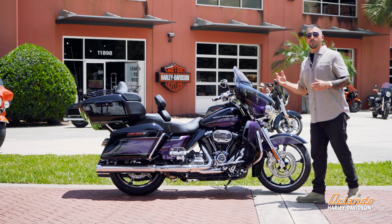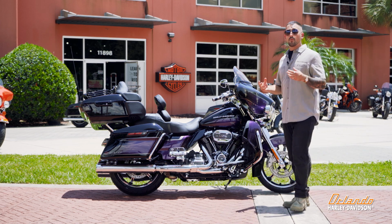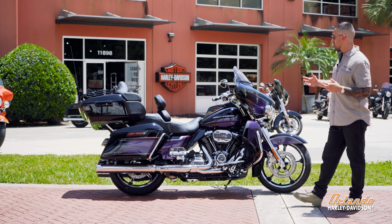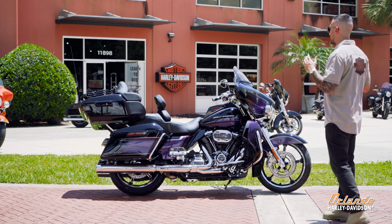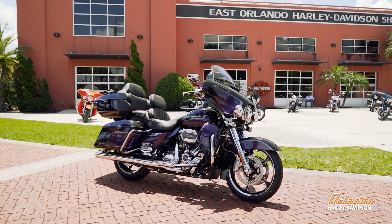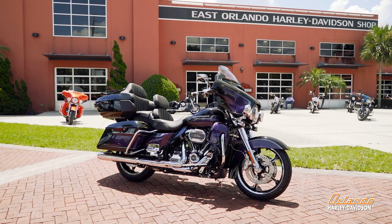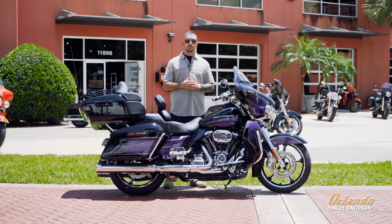Being at the top of the model range, the CVOs do have the most performance. But what most people are going to notice right away is going to be the fit and finish on these motorcycles, and that's really what puts them in a class of their own. If you like to do long distance riding or two-up touring, or if you're just the type of person that will not settle for anything less than the best, then this is the right motorcycle for you.